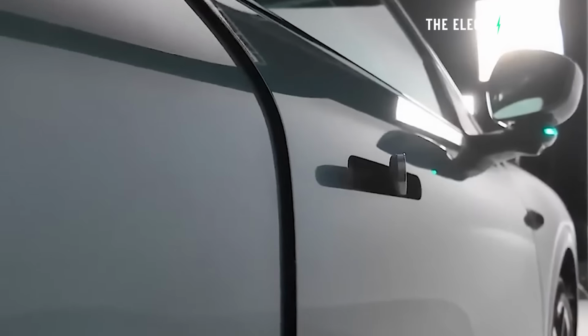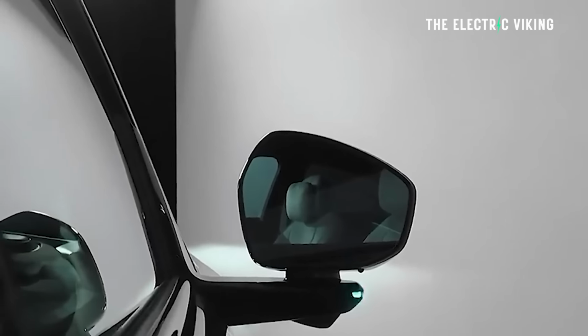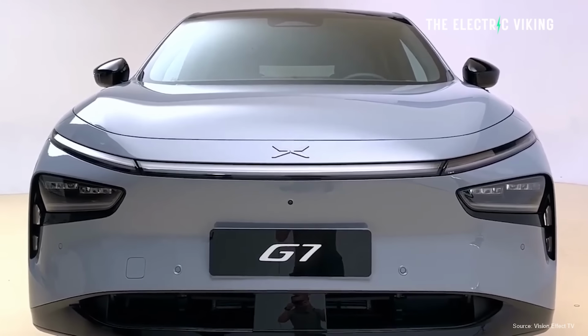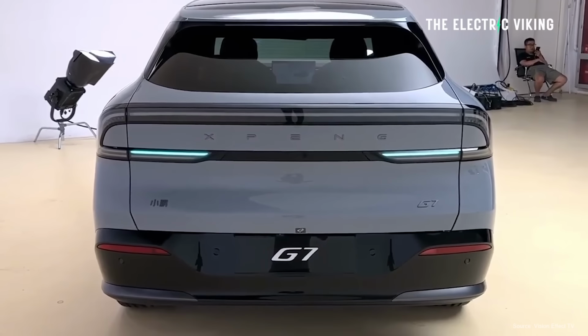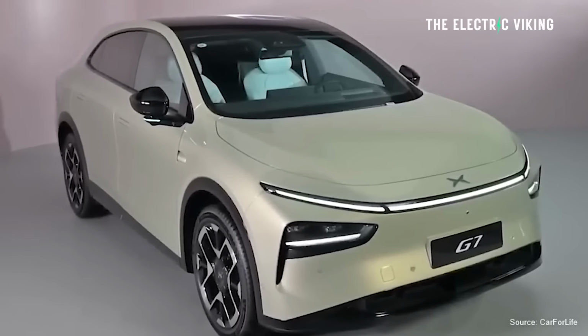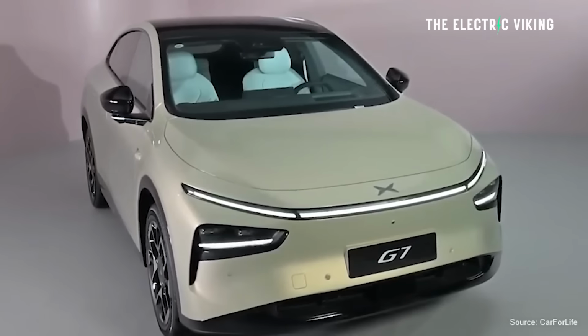Xpeng G7. It's here, finally. When I was in China, they were saying that one of the reasons for this car being delayed was that the advanced new batteries that enable this car to charge at about 600 kilowatt charging speeds weren't quite ready yet. They are ready now. Now this car can charge in 12 minutes.